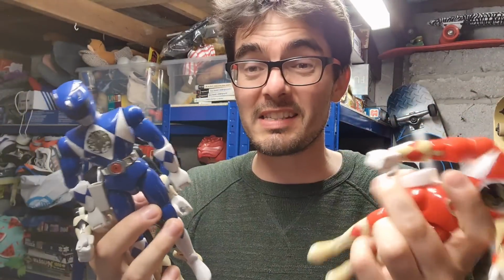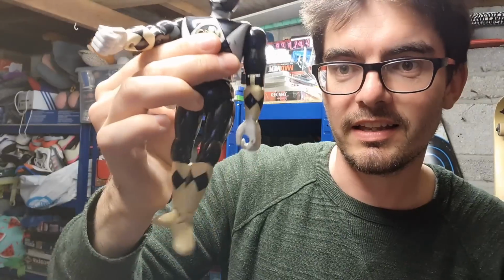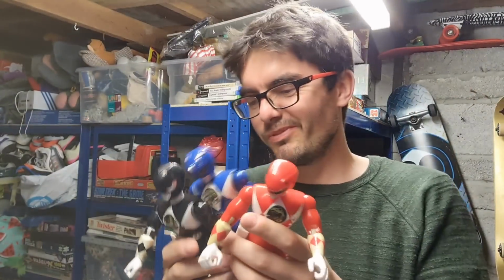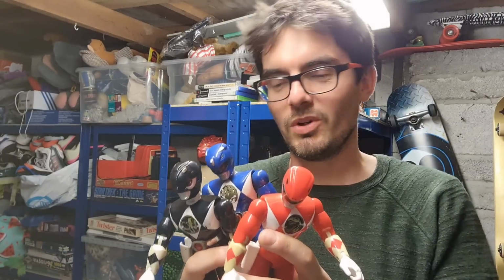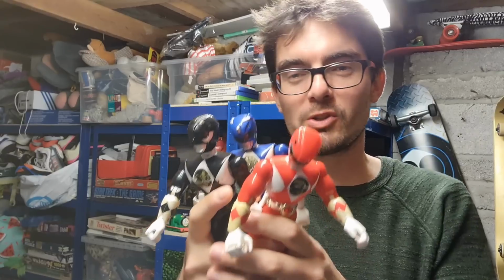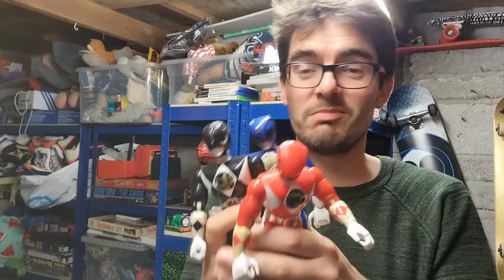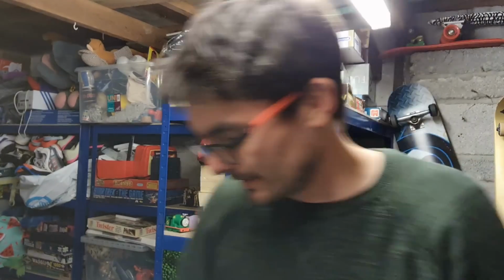They don't have any of the accessories, no guns, anything like that. This one does have a kick action, just about. So yeah, value for these, what are they? Let's go £5 each. So as a bundle, let's try for £20 all in, because that one does have the kick action. So that's not a bad start really.